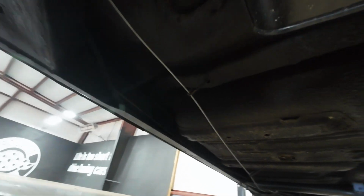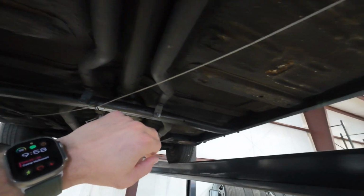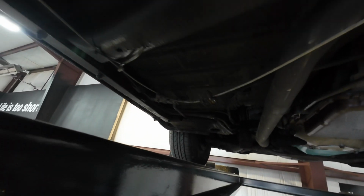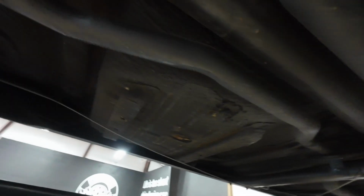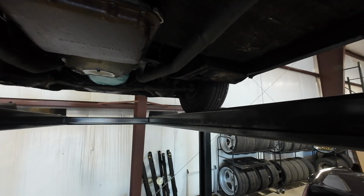Coming up to the floor pans. Floor pans are in excellent condition. Have nowhere that shows any type of soft spots or anything like that. Frame is straight all the way through too. Nothing, no signs of any bend, accidents or anything. Cross member super clean as well. Even the drive shaft, like I said, it had to have been coated or something because it's super clean as well. As far as transmission, oil pan, no signs of any leaks.